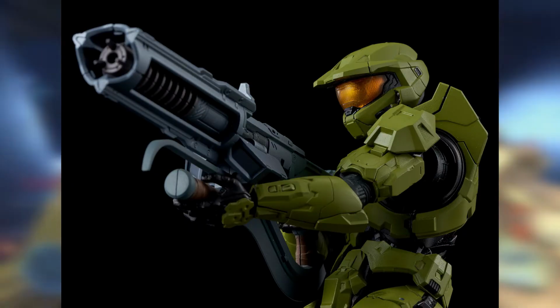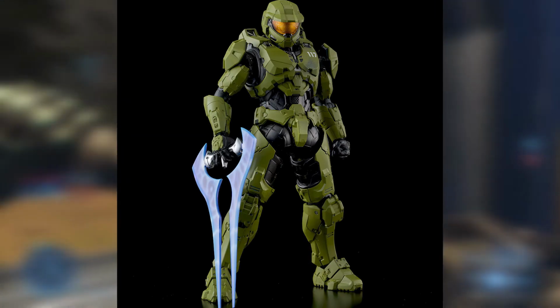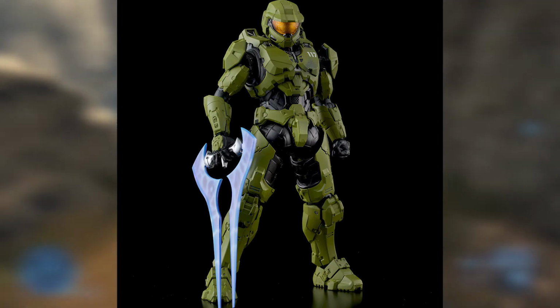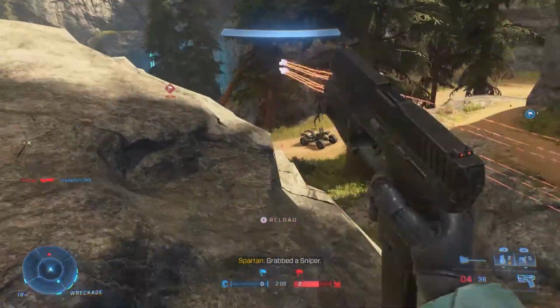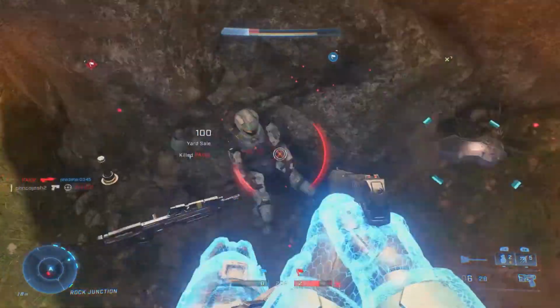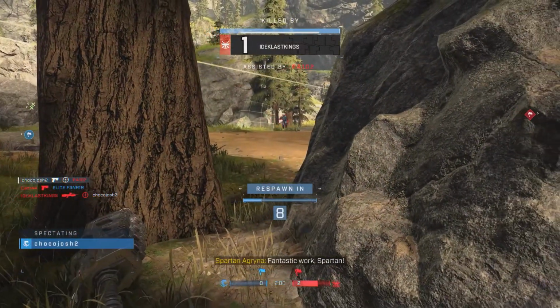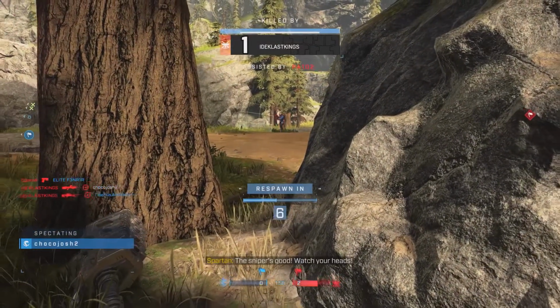The original version is going to be $150 and the exclusive variant is going to be $170, and apparently both of these are actually set to release this month, so it seems like we won't be waiting too long to see people getting their hands on them. But you can still pre-order from stores like Big Bad Toy Store if you want to get your hands on these figures soon.